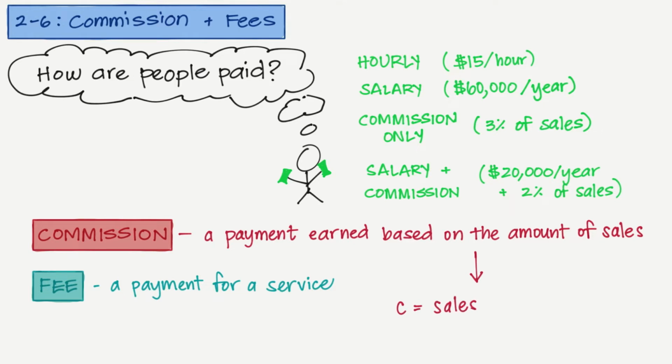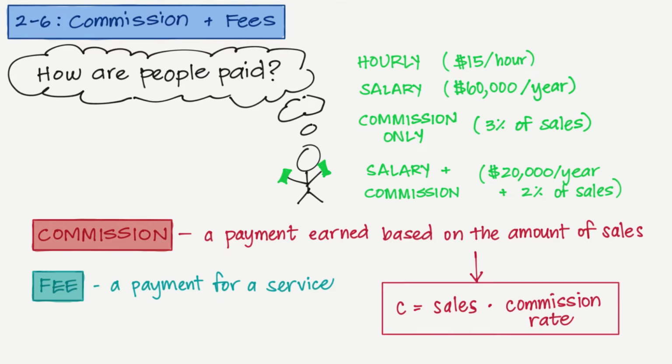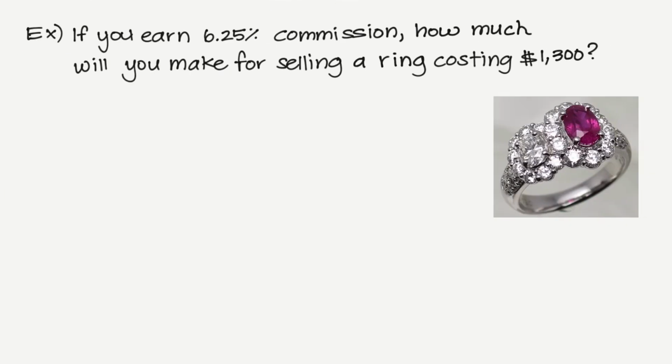Before we move on, I'll just say that commission is the sales times the commission rate, kind of similar to finding tax or interest. So let's go ahead and do some examples and try this out.